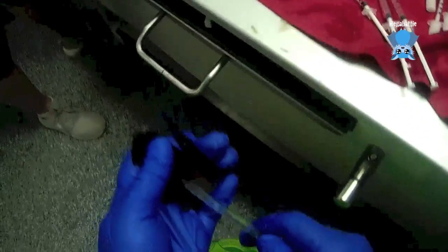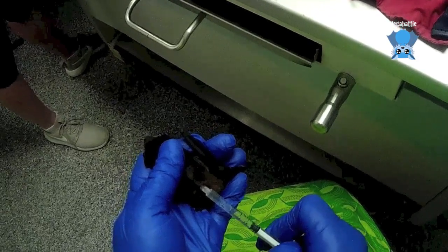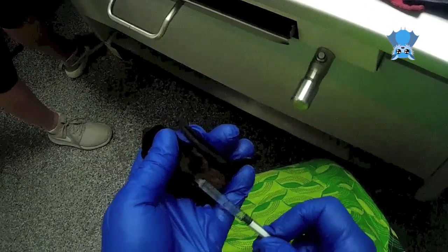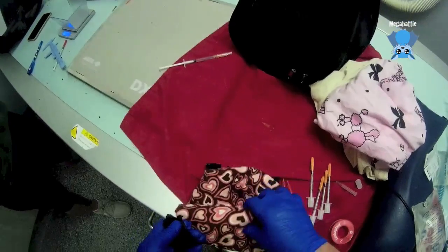Okay, she can go into the heart bag. She's staying out for further review. Let's just have a look at her arms and her legs. Okay, so she's going to the heart bag, this girl.